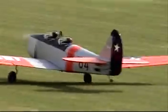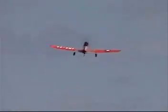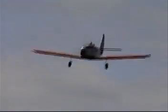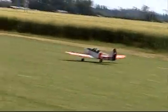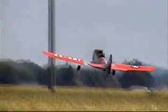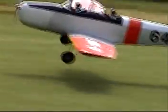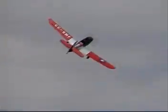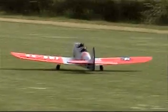Okay, the PT-19's on its way. Okay, Grant says he's going to do a touch and go for us. There's the touch. And there's the go. Very nice. Looks like Grant's coming in. Very nice. Another touch and go. Oh, wow. He's going to quit while he's ahead.